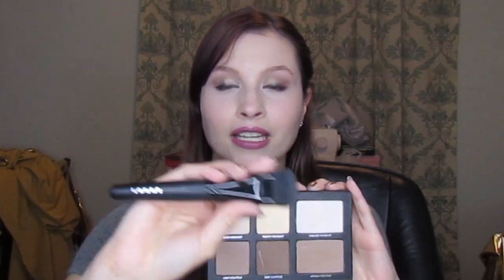But anyway, for the price that I paid, which was $45, I got this plus, I would hope that, this plus a brush to go with it. And I actually really liked this brush for this palette. So compared to the other contour palettes I saw out there, I thought the price with the brush was pretty reasonable.